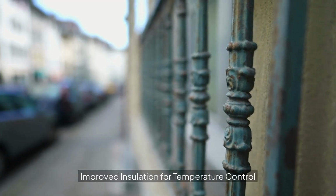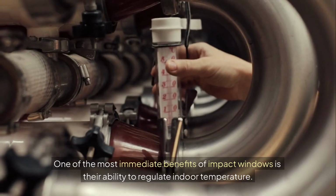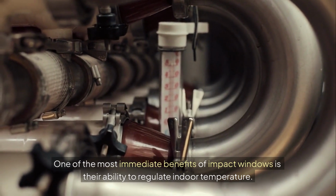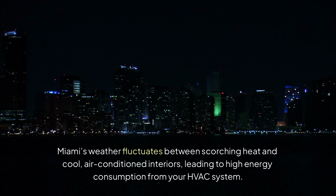Improved insulation for temperature control. One of the most immediate benefits of impact windows is their ability to regulate indoor temperature. Miami's weather fluctuates between scorching heat and cool, air-conditioned interiors, leading to high energy consumption from your HVAC system.